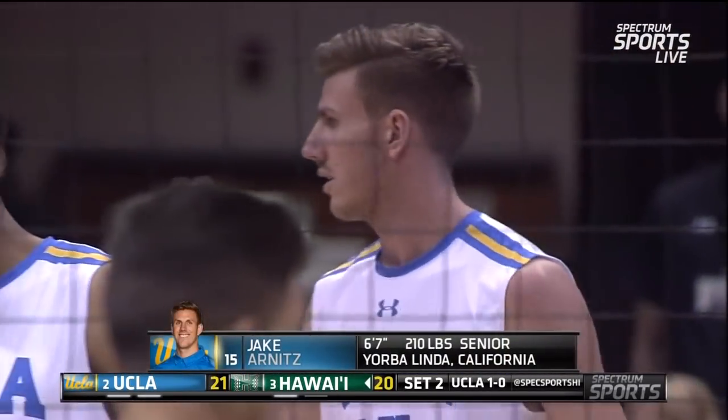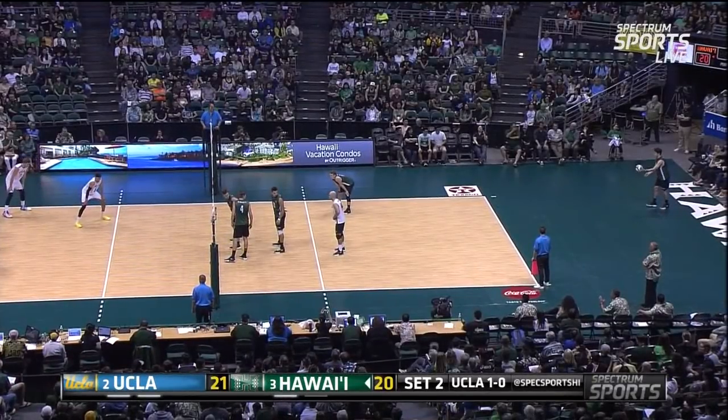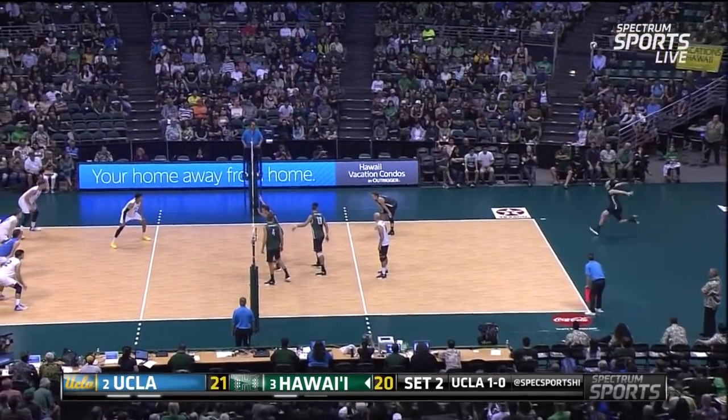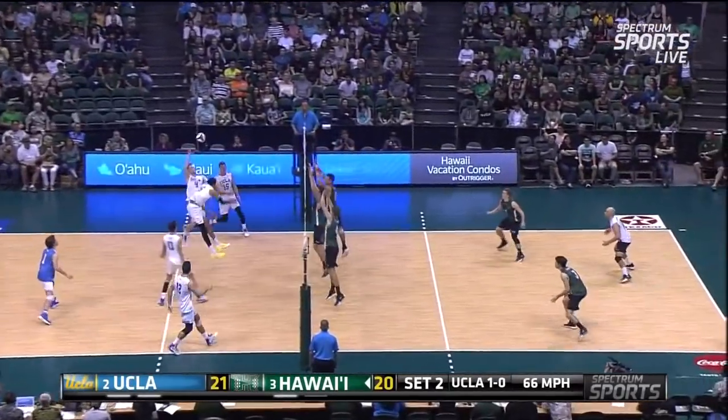Well, how about having a first-team All-American as your first sub? Yeah, not too shabby. Jake Arnett, 6'7", senior from Yorba Linda, California. Just a second-team AVCA All-American the last two years. Coming off your bench in the home stretch of set two. Picked to be first team this year.